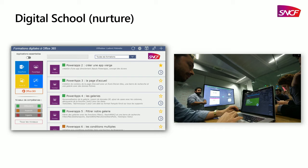And as a Center of Excellence admin, I can see who's done which courses, I can monitor what they're doing, and I might be able to connect the dots between someone who's done a lot of Power BI training with someone who's at the beginning of their journey, to help them learn from each other.